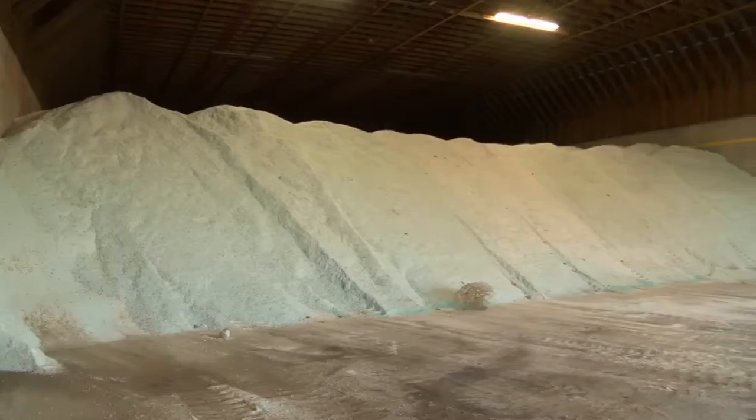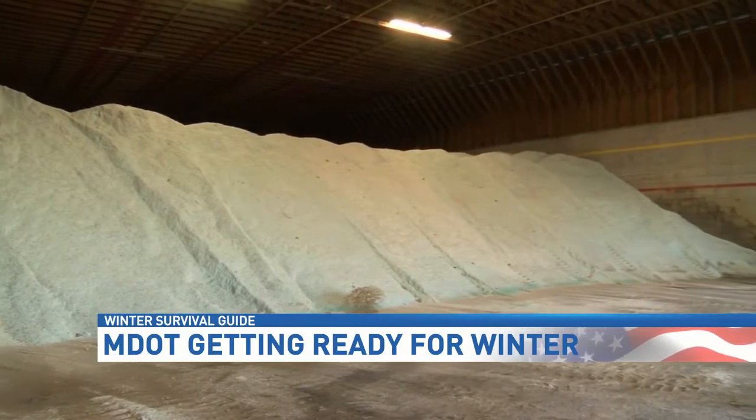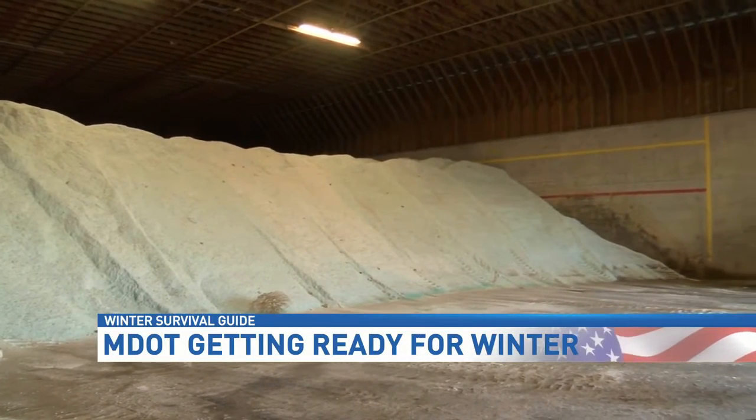Well, of course, you can't drive on the roads if they aren't clear. Which is why the Michigan Department of Transportation made sure their plows were ready to go ahead of the snowfall. They do a lot to get ready. Everything from maintenance on the trucks to checking the salt supply. Very important, of course, here in Michigan. As you can see, there is a lot of salt piled up and ready to go.